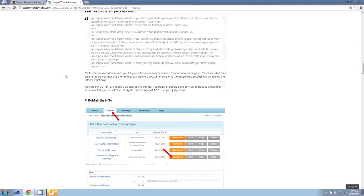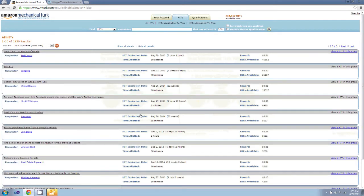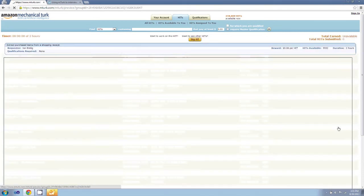Mechanical Turk, also known as M-Turk, is like a tiny job board. This is where people post tiny jobs that pay tiny amounts of money. So let's see what one of these jobs, or HITs as they're known, looks like. Here you can see someone's asking for data cleanup on names of people, and another one is extract purchased items from a shopping receipt. Let's look at what that HIT looks like.